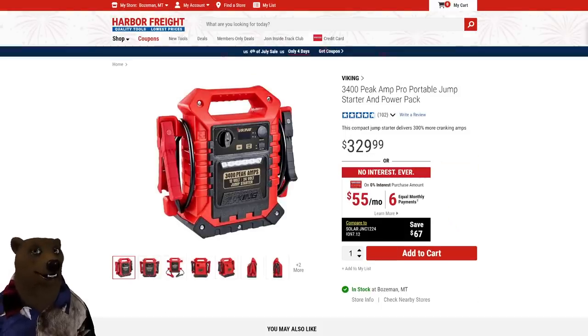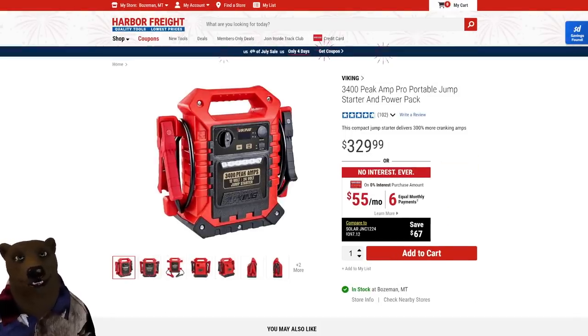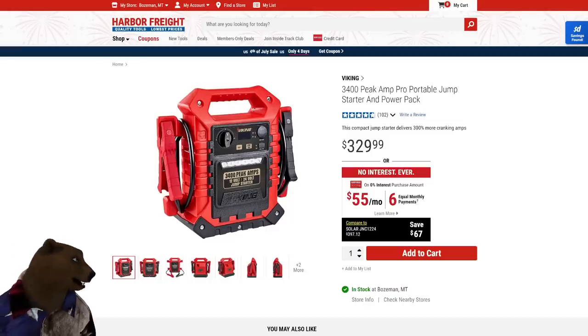Let's see here, we've got some more automotive. Jump starter. This is the big boy. 3,400 peak amps, 12 volt, 24 volt jump starter, $330 on that one. We just did $330 on something. How much was that? $330 times 0.75. We're looking at $250 on that.